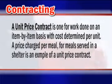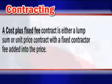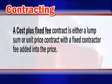A unit price contract is one for work done on an item-by-item basis, with cost determined per unit. A price charged per meal for meals served in a shelter is an example of a unit price contract. A cost plus fixed fee contract is either a lump sum or a unit price contract with a fixed contractor fee added into the price.